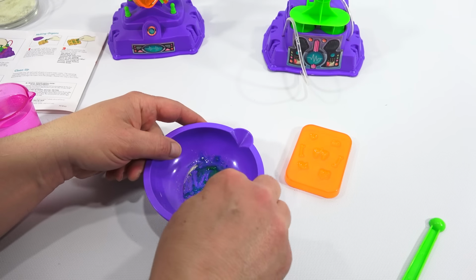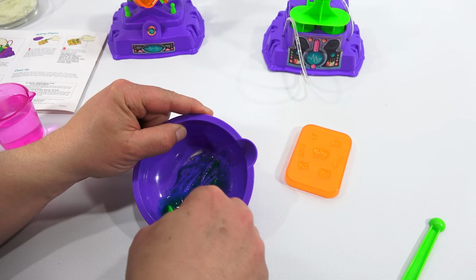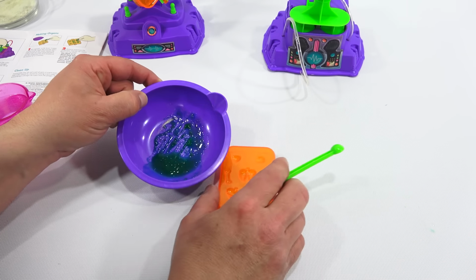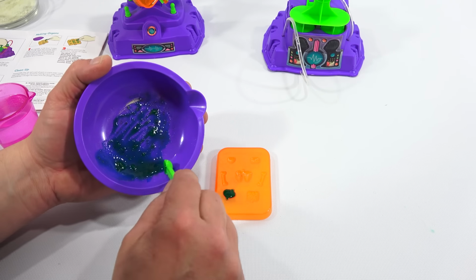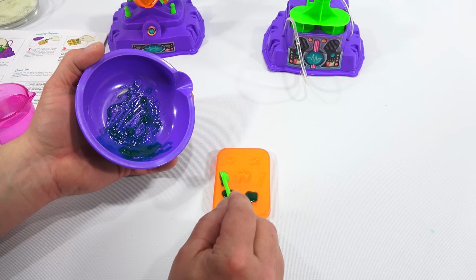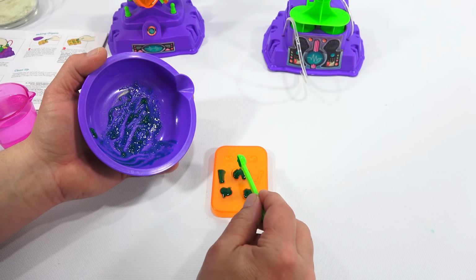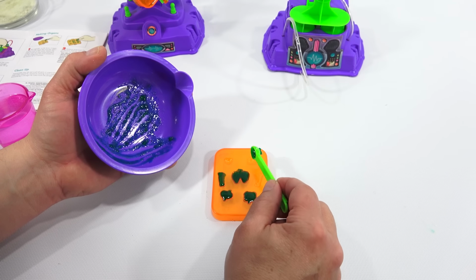Ooh, it smells good. Definitely not the right tools for this. Now it says, spoon the mixture into the organ mold. All right, here we go. 1. 2. 3. Maybe it is enough. Already setting. And we can get the little heart.